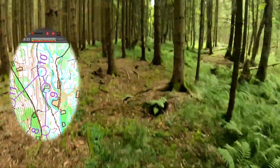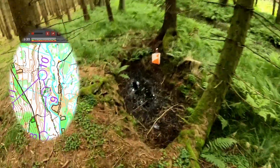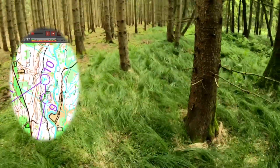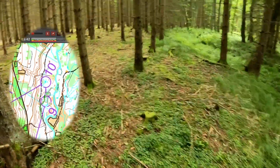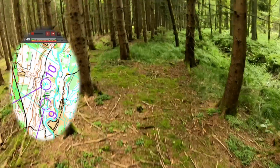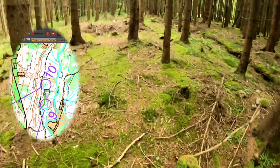So yeah, here I'm just following the stream and looking for that water ditch, let's say, and that worked out well. Basically same approach to get to control number 10. I was more or less following that branch of the river, and also it was control number 10.